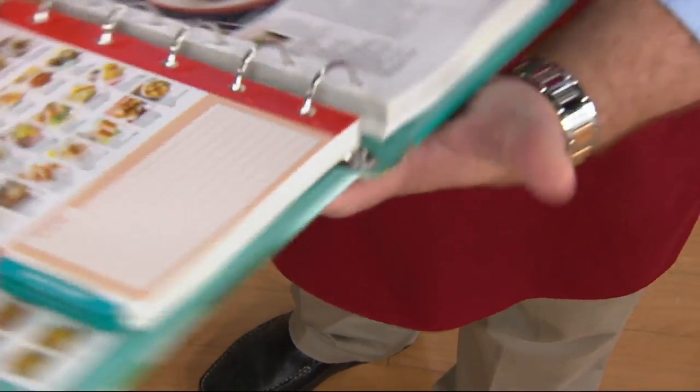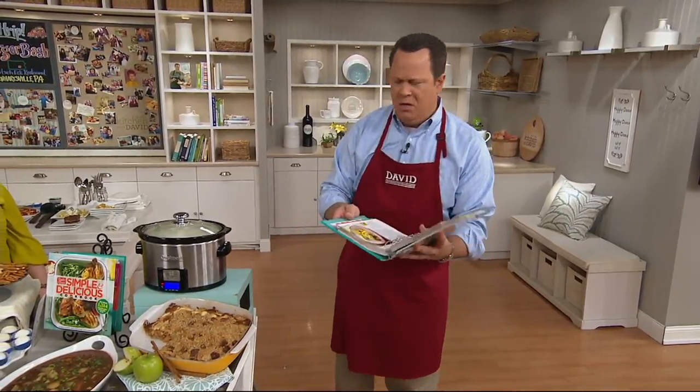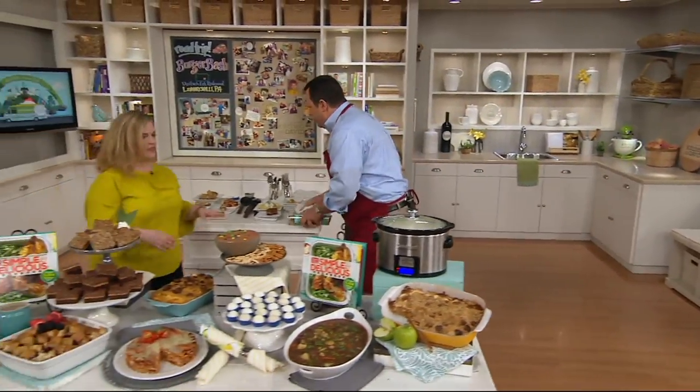Oh, my word. What is that? Avocado eggs on toast. Yum. Right? Okay, yes. What's next? Well, the theme here is simple.